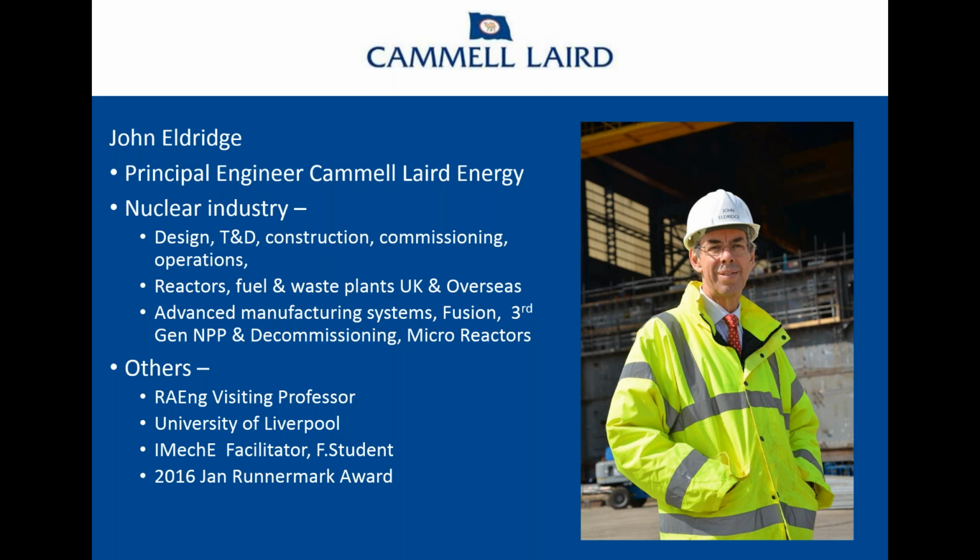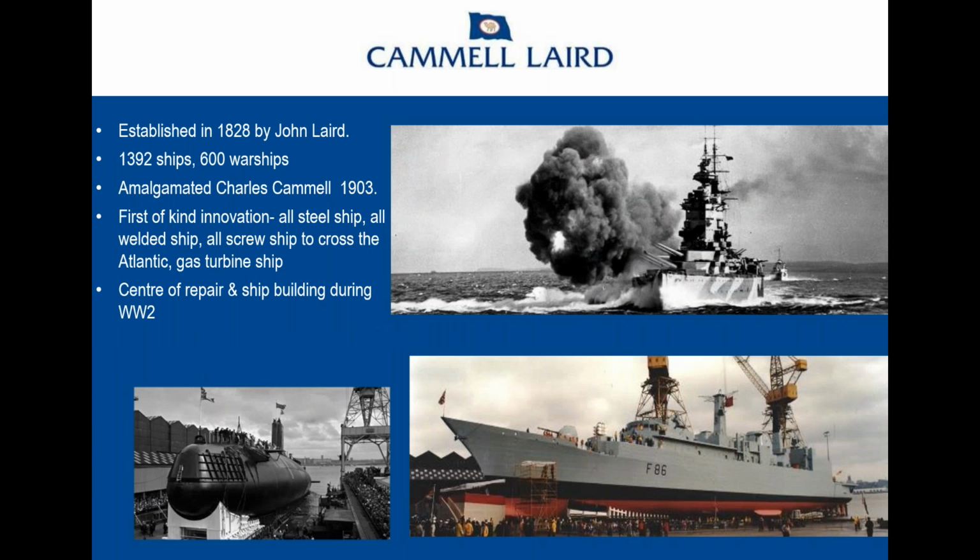bringing on young engineers. So Cammell Laird, they're even older than I am, established in 1828 by John Laird. There's nearly 1,400 ships been constructed in this place. And probably the key element about Cammell Laird, it's never been short of innovation. It developed the first all-steel ship for Robert Livingston and the first all-welded ship, and has continued to be very strong in innovation ever since.